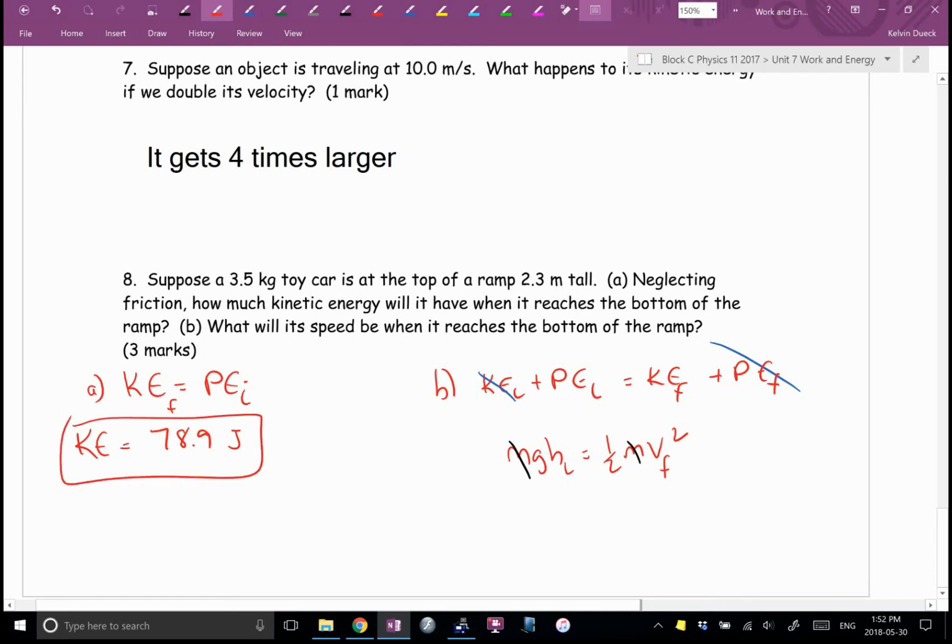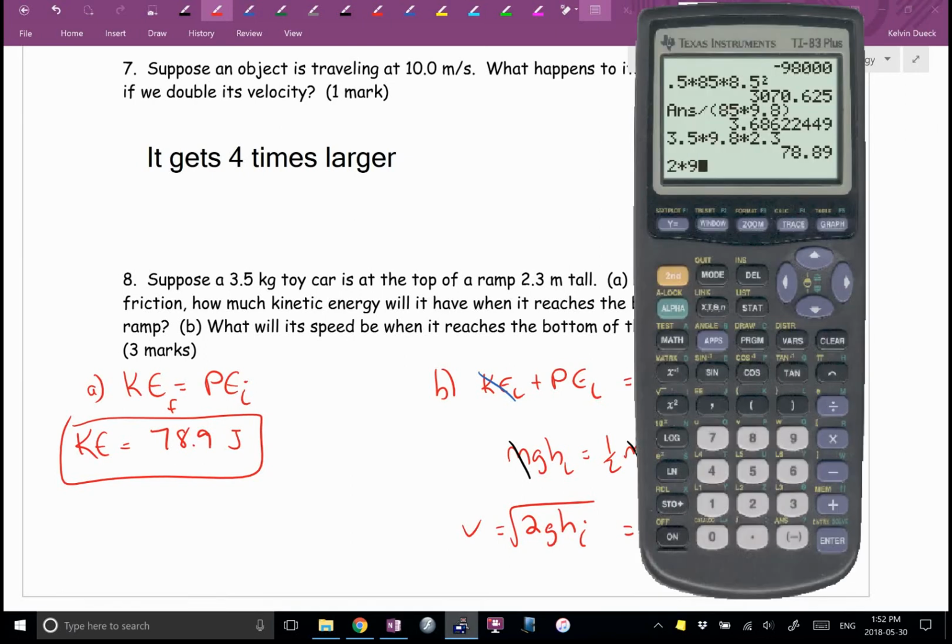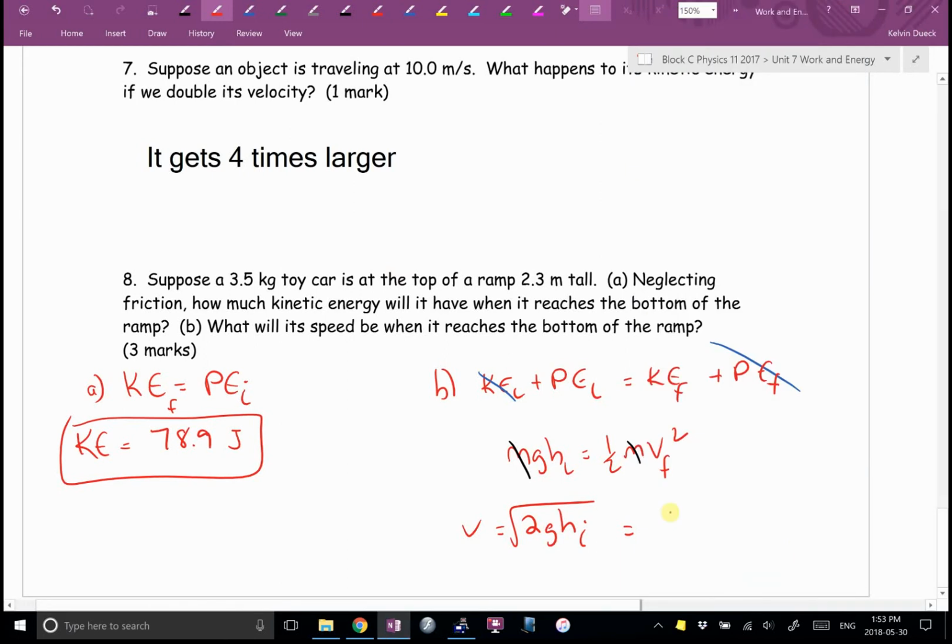I still do that once in a while. Now, B wants the speed. Let's find the speed. Michael, coming back to you, how would I get the V by itself? It's going to be the square root of 2 times 9.8 times 2.3. We're going to be going 6.71 meters per second.